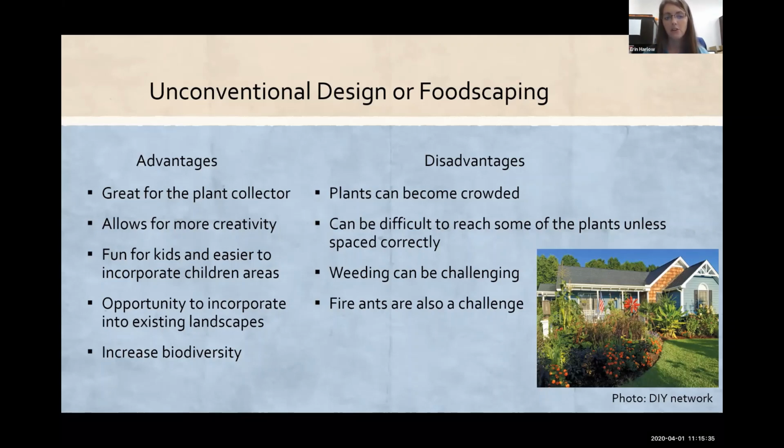You might be designing your garden space to look more like a landscape. So you're really not planting in rows. You're planting more for the design aspect. So we tend to think of color, and we might consider texture when we're doing unconventional design.